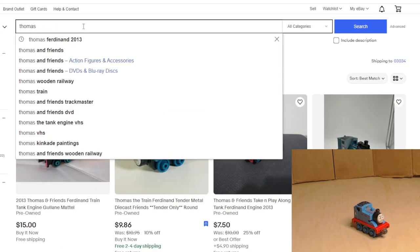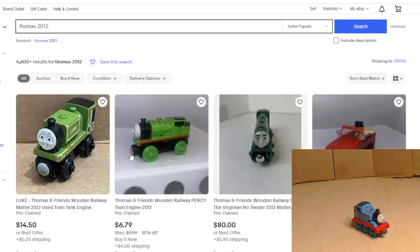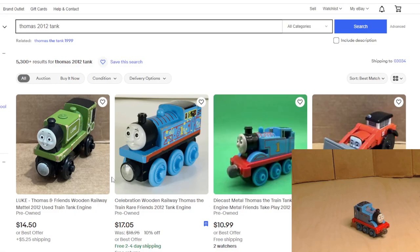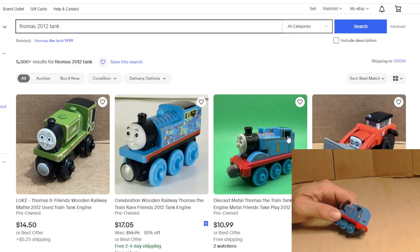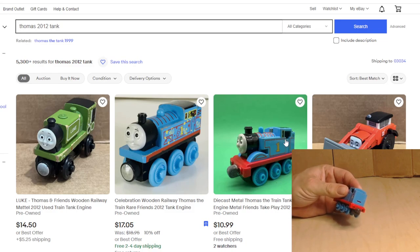The issue with Thomas finding his stuff falls under the blanket of it's called Thomas and Friends. So I might put Tank, because sometimes he's called Tank Engine. Alright, so we got this one. It could be the same. It's hard to tell if that is an open window.